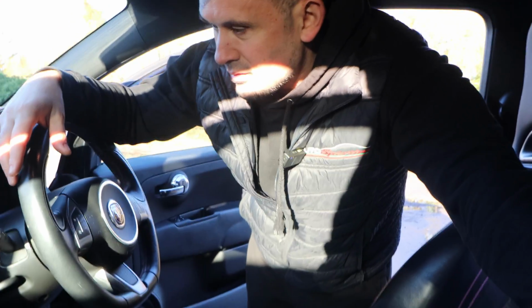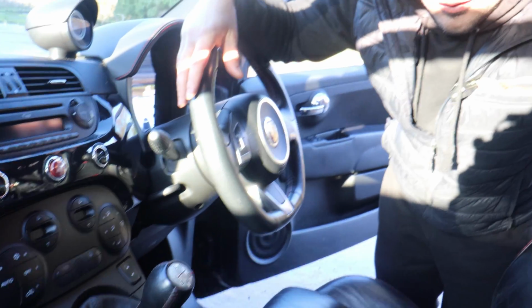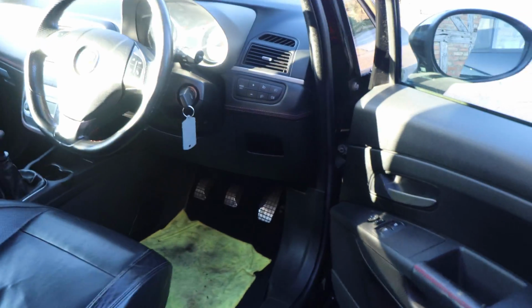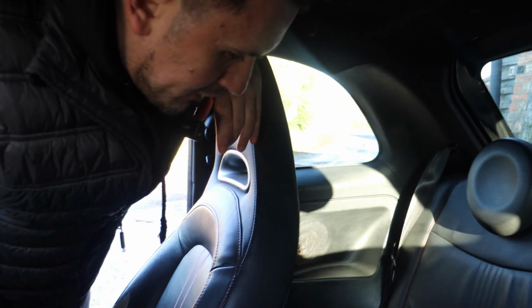I don't like the fact you don't have an elbow rest. I love an elbow rest. Have we got one in that? I can't remember. I don't think we do. But the back, oh, look at that! Abarth mats. Didn't know they had them in here. I've only owned this car for a week. It's smaller at the back, but you still get 2 grown adults in there.